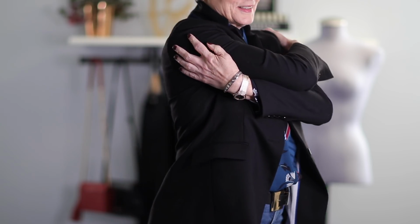One other thing that you should really look for that's very, very important is where the sleeve seam ends. If it's too close to your neck, then it's too small. If it's hanging over your shoulder, it's too big. This is where you really want to be Goldilocks, and you really want that shoulder seam to hit right where your shoulder starts to slope into your arm. So that's one of the things that's very, very key.